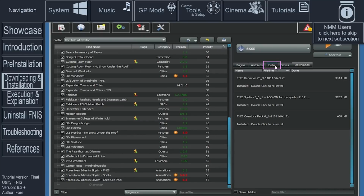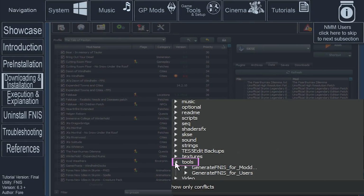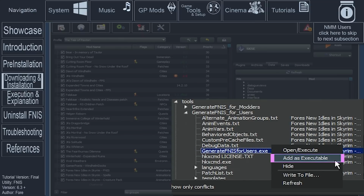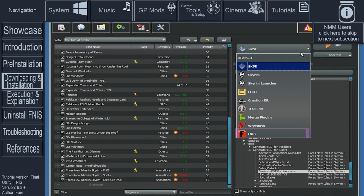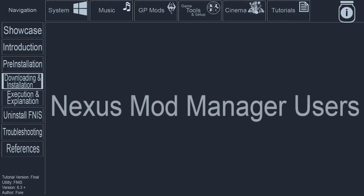In the right pane, open the Data tab. Scroll down to and expand the Tools folder. Expand Generate FNIS for Users. Right-click Generate FNIS for Users.exe. Select Add as Executable. At the Enter Name window, you can change the name to anything that you like. Select OK. FNIS will now be run from the drop-down menu next to the Run button. Mod Organizer users, feel free to skip to the next main section of the guide.